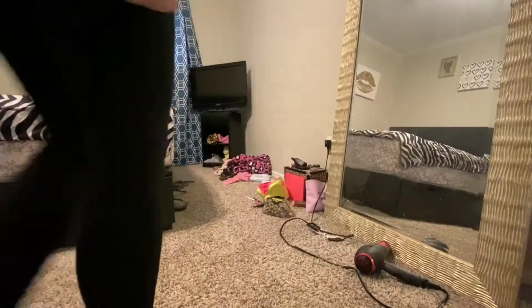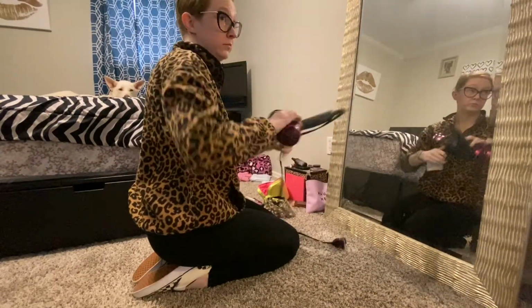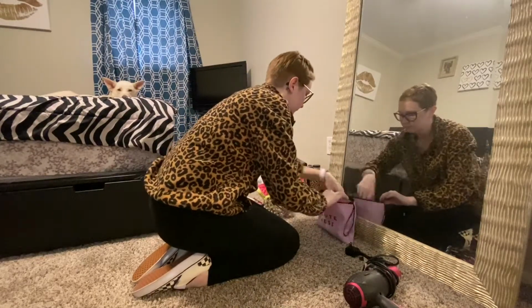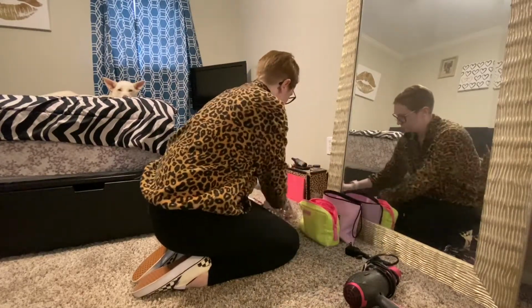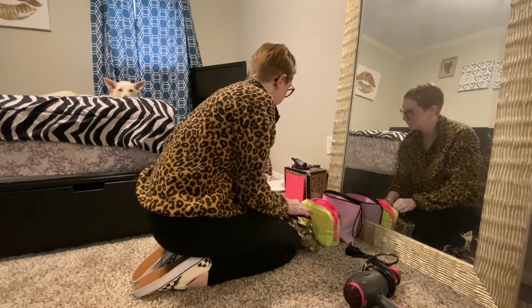This mirror that I have next to the door is where I spend all of my time putting on makeup and just getting ready for the day, and so it's always cluttery, so I'm just gonna pack everything into the little bags that I use for storage and make sure that it's nice and cleaned up.